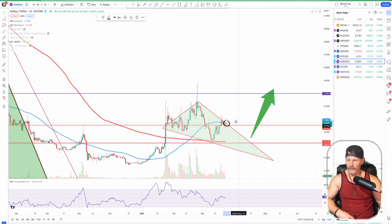If we break above that, I think we go all the way to 40 cents. All right, so that is some good profit from our current level. That is about 40% profit, guys. And that is why this one is on my radar. All right, again, entry is not made till we break above that wedge.